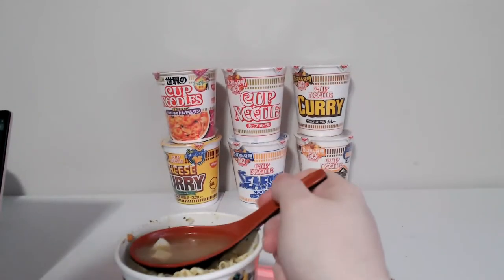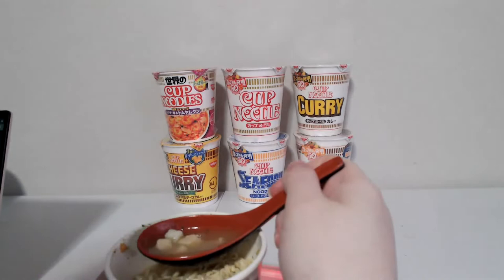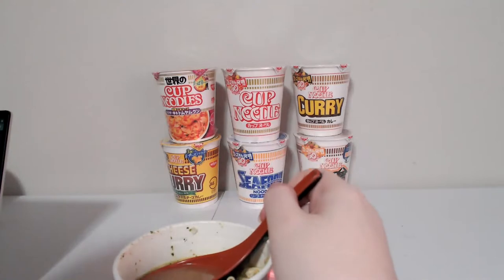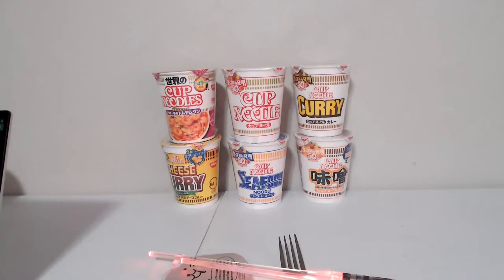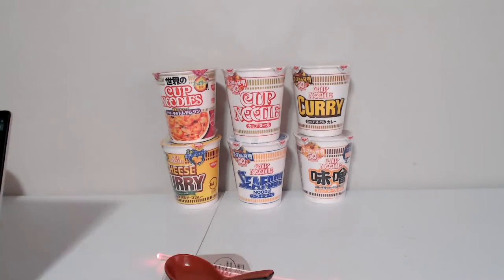I managed to mix most of the toppings to the bottom, but there's some of the stuff. I think it looks like it's chicken and maybe some tofu, but I'm not actually sure. But I'm going to taste the soup and see how that is. It's actually pretty smooth with a little hint of spiciness. It's not too bad. I think it's kind of similar-ish to the spicy tonkatsu, but I think that one is actually still better.